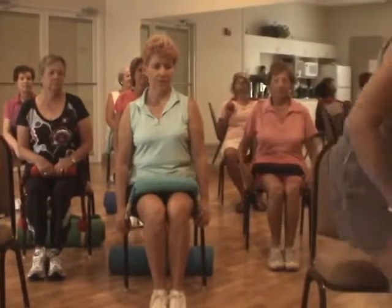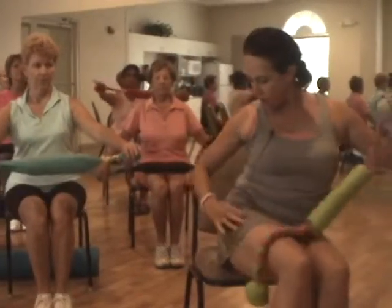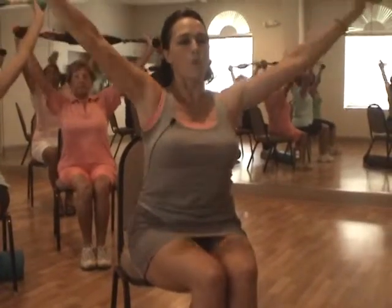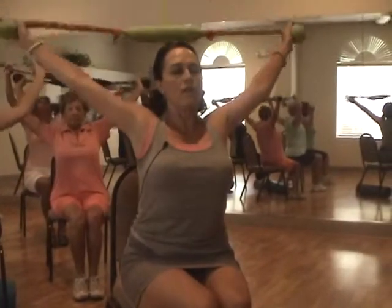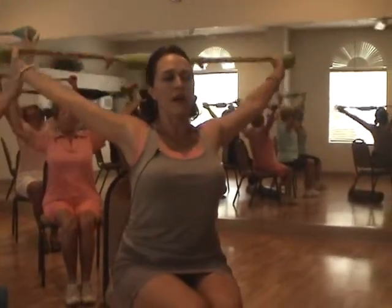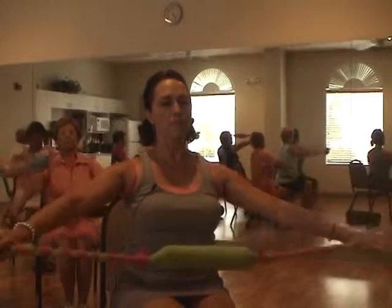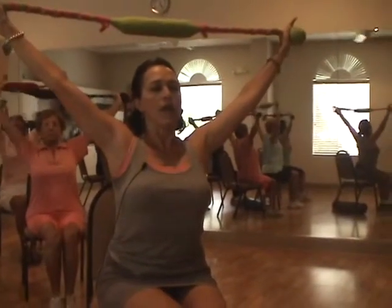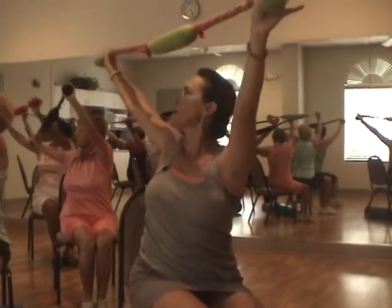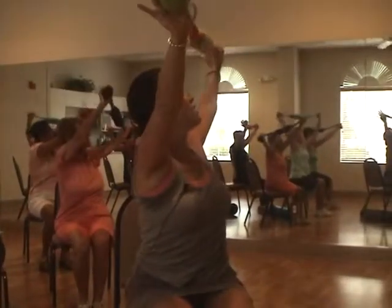Okay, everybody's sitting on the edge of the chair, and put the roller out in front and stretching the arms, and you want to try to go back as much as you can without letting it slack. Legs are together, chest is up, and hold, and turning to the right, and pulse. Slightly lift your chin and go around as much as you can. And other side. And turn.